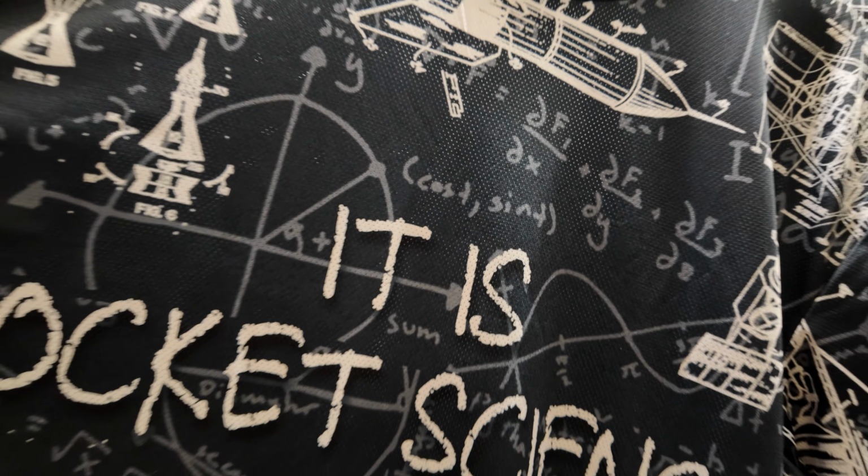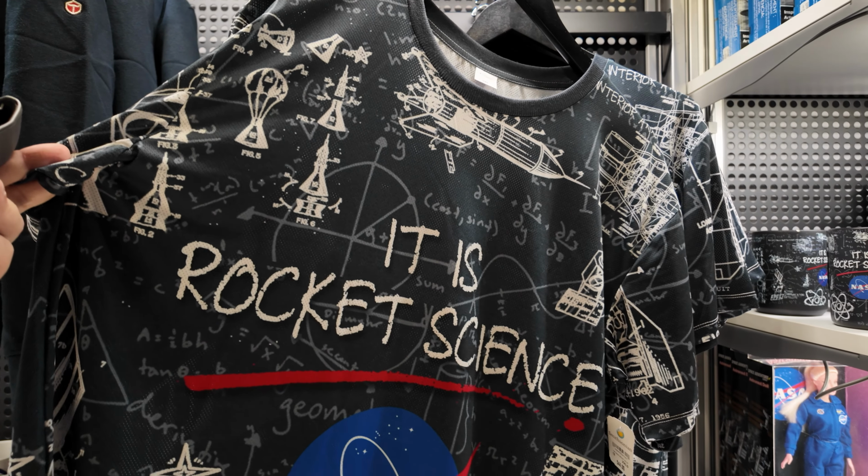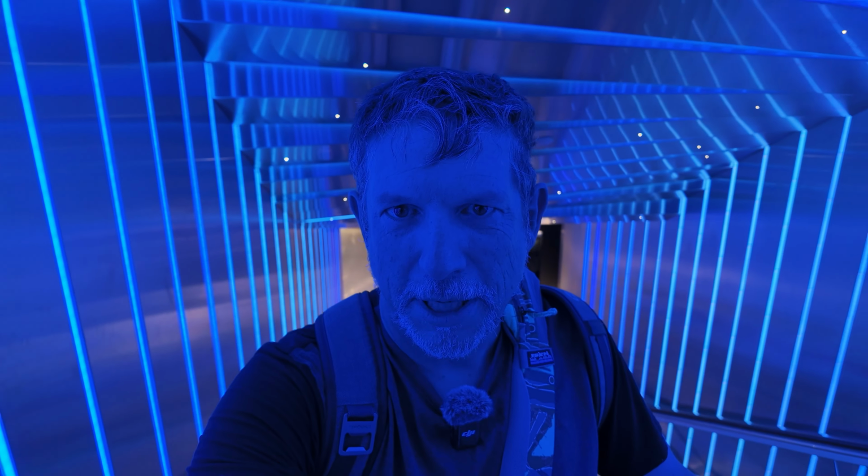It is rocket science. Welcome to Washington, D.C. Smithsonian Air and Space Museum. You can pick up your Spock socks, see lunar rocks, and hang around with space jocks.